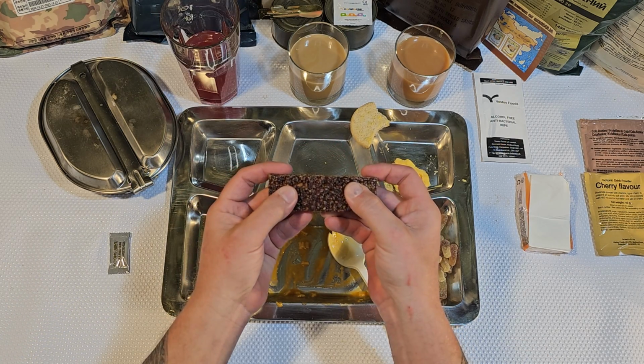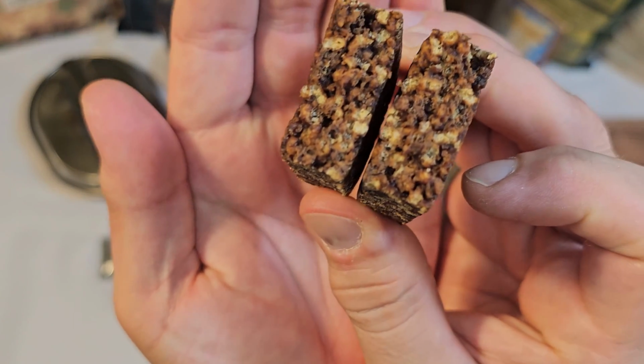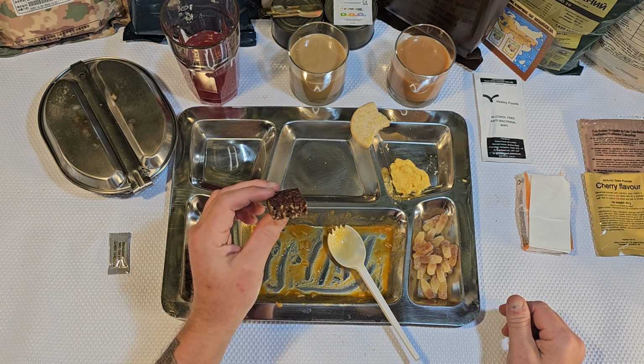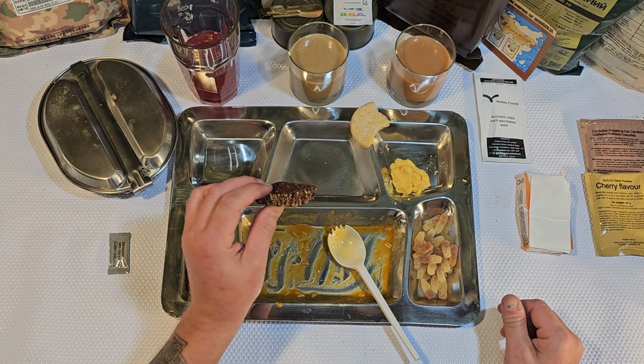So let's check out this chocolate protein bar. This is gonna be good stuff. Give you a little cross section of that guy right there. So this is like your standard soy crisps, rice crisps, flavoring, all kinds of good stuff. Every time I've had one of these, it's always been really good. I don't expect anything different out of this guy.